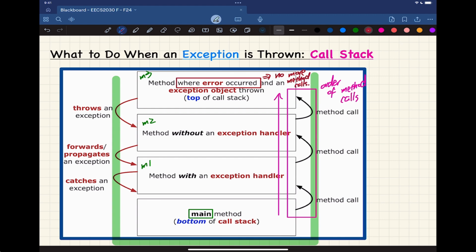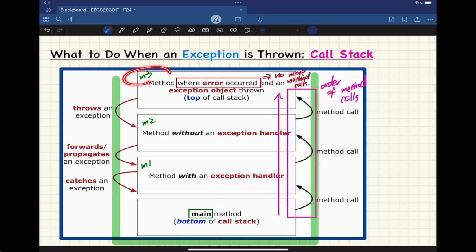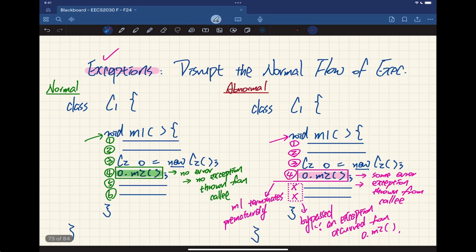So now at this point, M3, you can think about M3 here. It's a little bit like this situation here. Sorry, let me say it again. M3 here is a bit like this situation over here, where wherever you are executing, some error occurs. So now we're going to disrupt the rest and do something about it.